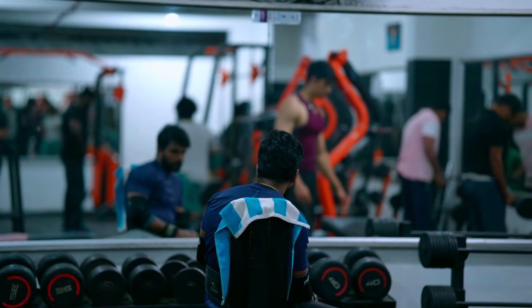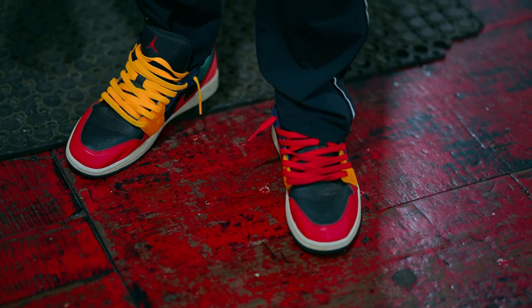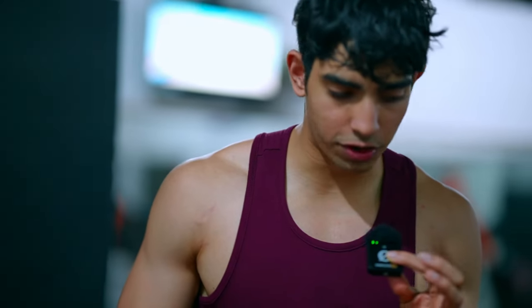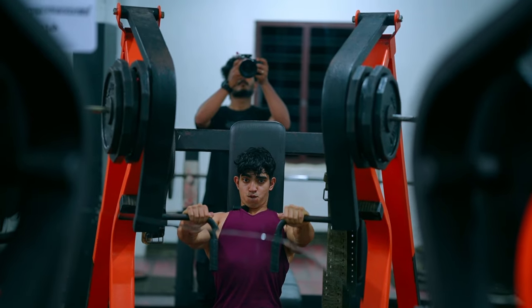Anyways, now it was time to check the equipment and the maintenance. Look at the deadlift platform over here, and it's pretty insane, bro. I think most deadlift platforms are made of wood, but this setup is a first for me. I genuinely love working out here. This being my first day, the equipment already feels very smooth.